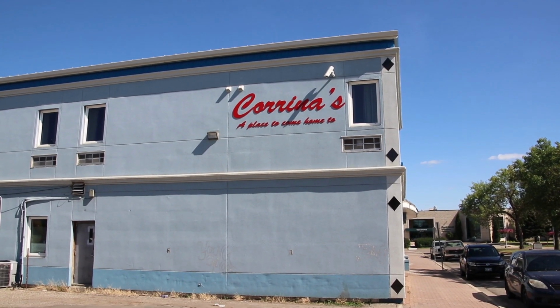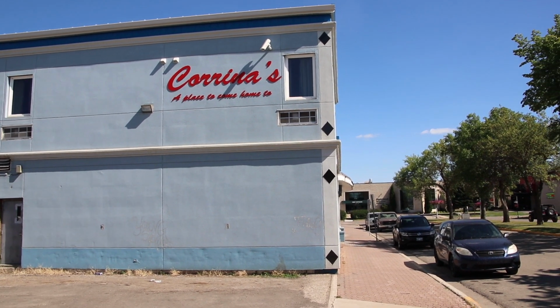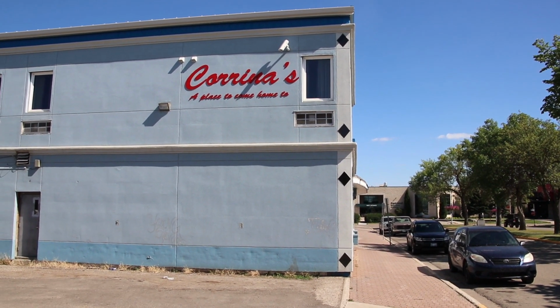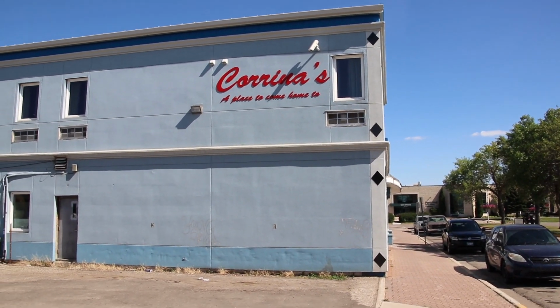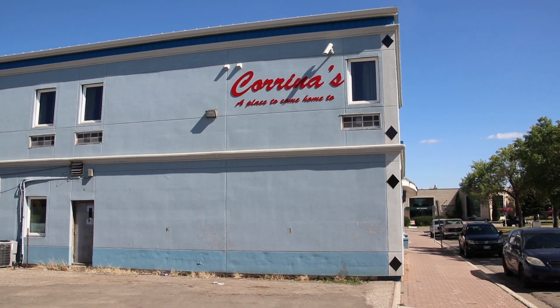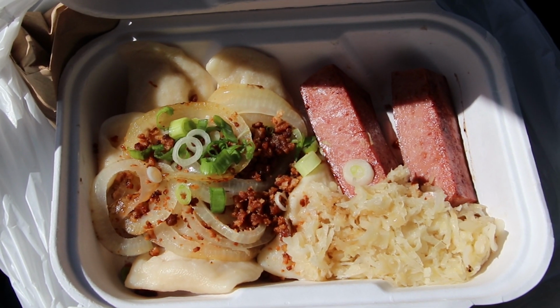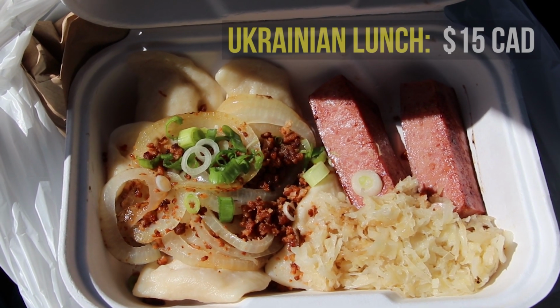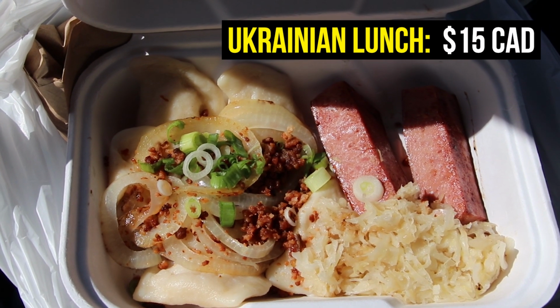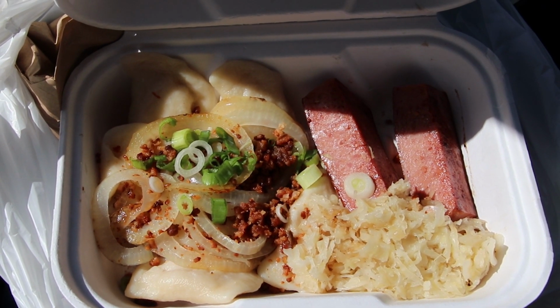I'm here at Karina's restaurant in the heart of downtown Dauphin, and this is supposedly the best Ukrainian food in town. So I'm going to have their combination platter of kielbasa sausage, pierogies and so forth, sauerkraut, all traditional Ukrainian foods. It isn't the greatest serving because I only got the half size, but this is $15. It does give you 2 pieces of kielbasa, some sauerkraut, and a slew of pierogies, so it looks really good.